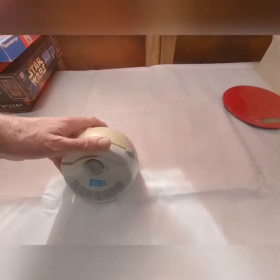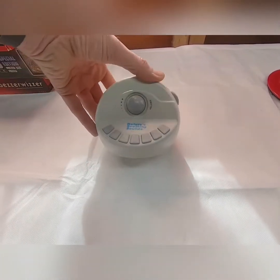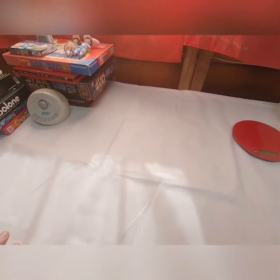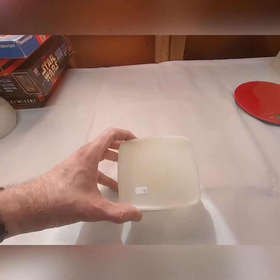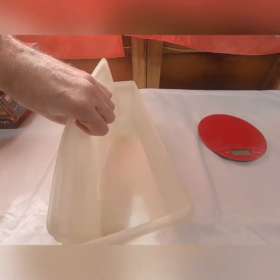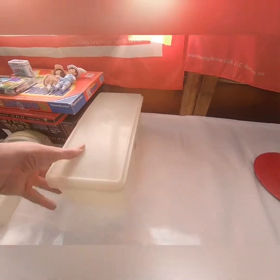Next, I got this Nature's Soothing Sounds sound machine. It's vintage. It's from the 80s. Comps look like they're going 25 to 30, I think. Found some more Tupperware. That was 50 cents at Salvation Army. And this was $2.99 at Goodwill. So that's about it. Oh, no, it's not.